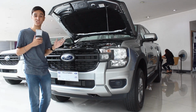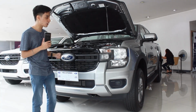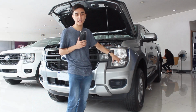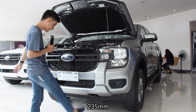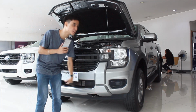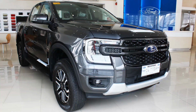Being the XLS variant, this is as well one of the base models of the Ford Ranger lineup. So this and the XL model are the only models that do not have the C-clamp LED DRLs here, but you only end up here with halogen lights. There's not even a fog lamp over here. Ground clearance is still the same. Similar with the XL, you have body colored skid plates as well here. Yep, just making sure that there's a sport as well over there. I also have a walk around review of that as well.